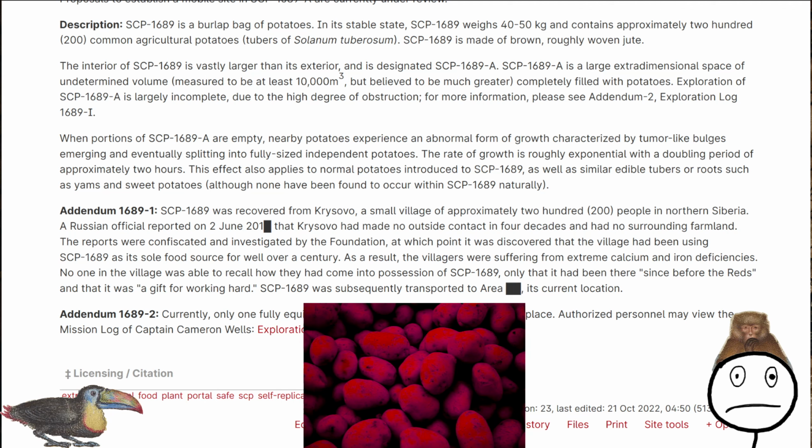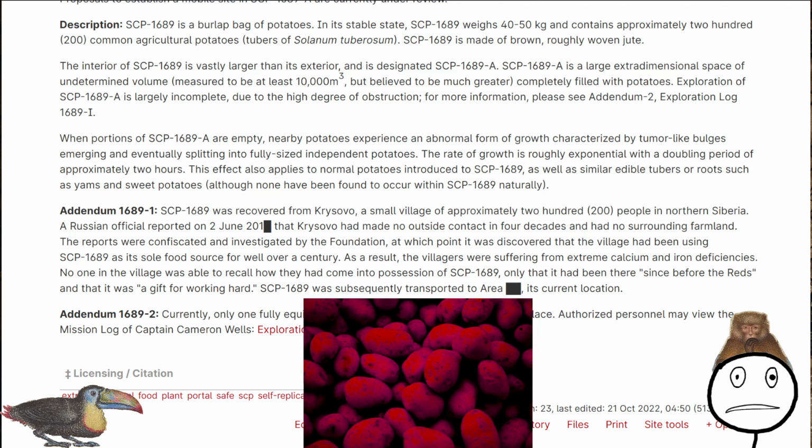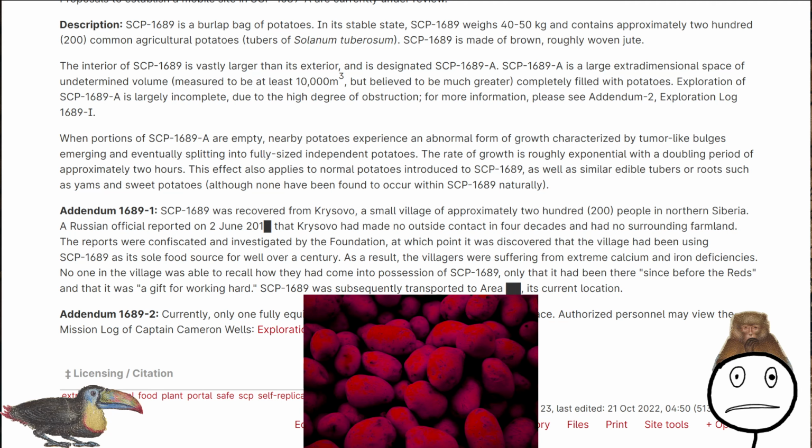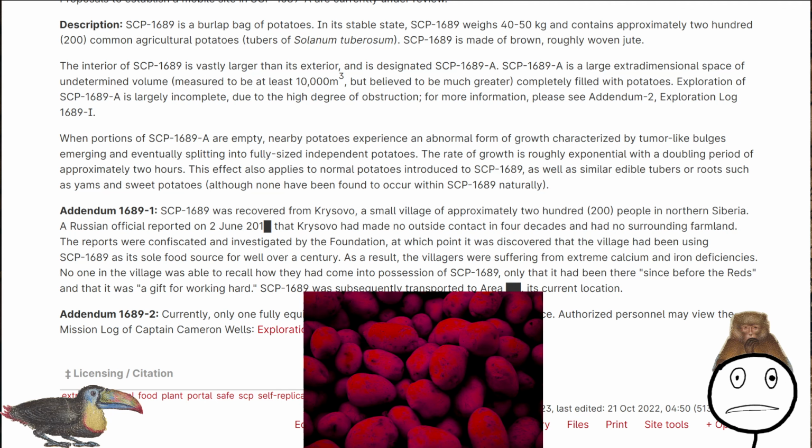As a result, the villagers were suffering from extreme calcium and iron deficiencies. No one in the village was able to recall how they had come into possession of SCP-1689, only that it had been there since before the Reds, and that it was a gift for working hard. SCP-1689 was subsequently transported to Area Something, its current location, and, the addendum, currently only one fully equipped expedition into the SCP has taken place. Authorized personnel may view the mission log of Captain Cameron Wells, Exploration Log 1689-I.